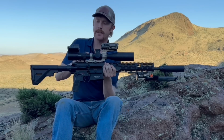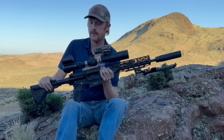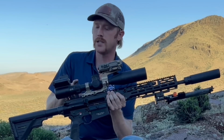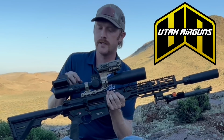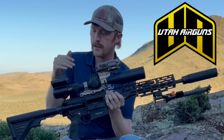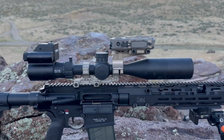Up top, for an optics package, this is going to be a setup that I feel makes a ton of sense on a gas gun like this, where I'm shooting out to 1,000 yards. This is going to be the Element Nexus 4 to 25 mil rifle scope. Utah Airguns provided this to me, but 4 to 25 is the perfect range for, say, a 308 DMR style rifle. But the footprint of this is what I really like.